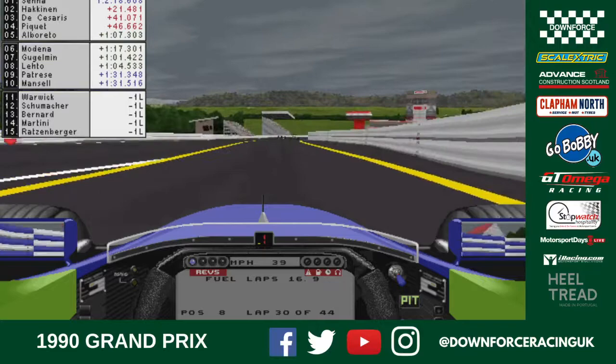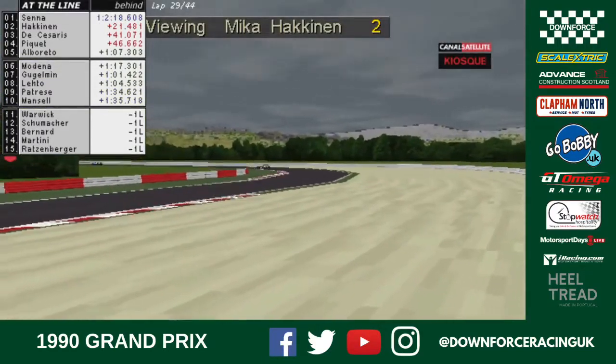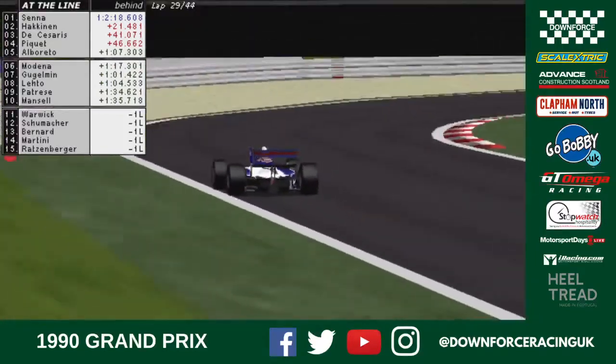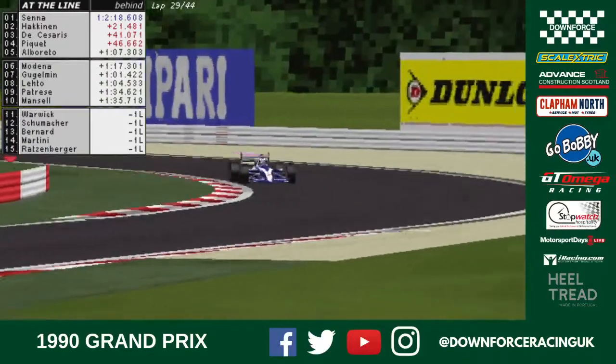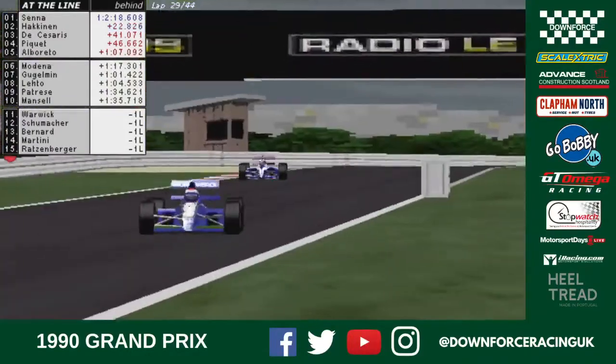Modena's now 6th behind Alboreto in the Arrows, who's up to 5th position. No one would have thought Alboreto would be P5 in this one at any point in the Grand Prix. But Alboreto's experience, despite his spins and despite his moments, he's kept the car going. And he's still there in the reckoning.